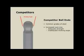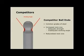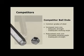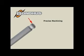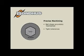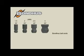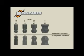Looking for a competitive edge, some manufacturers reduce neck size to achieve working angles up to 35 degrees. While it may sound like an attractive feature, reduced neck size weakens the tip, and breakage can mean a substantial loss of time. Precision machining is critical on a ball end. Bondhus machining maintains the precise shape of the ball even on small sizes. Incredibly tight tolerances and close clearances between the tip and screw walls mean Bondhus ball ends far outwear the competition and dramatically reduce stripping. Comparing Bondhus ball ends to those of a well-known competitor, the differences are obvious.